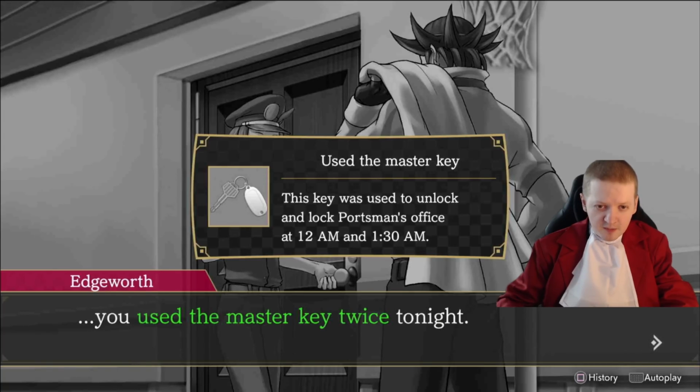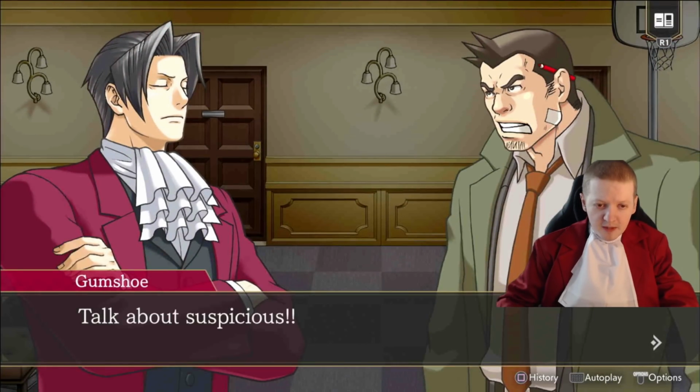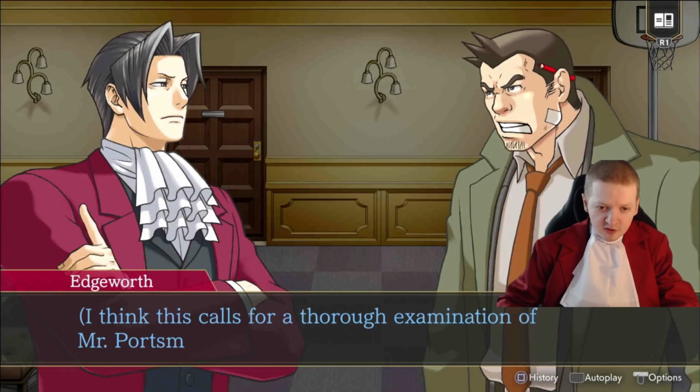So in summary, for the sake of one forgetful prosecutor, you used the master key twice tonight. The key was used to unlock and lock Mr. Portsman's office at 12 a.m. and 1:30 a.m. Talk about suspicious. I doubt you can say that you've never left your keys at home, Detective. I think this calls for a thorough examination of Mr. Portsman's door.